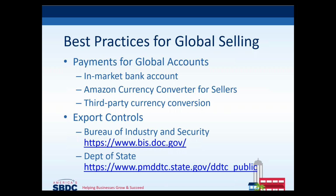If you prefer not to open a bank account in the country of another Amazon marketplace, you can opt for the Amazon currency converter. With the Amazon currency converter service, you can be paid directly in your local bank account in local currency, provided you have a bank account in a country or region and currency supported by the Amazon currency converter.